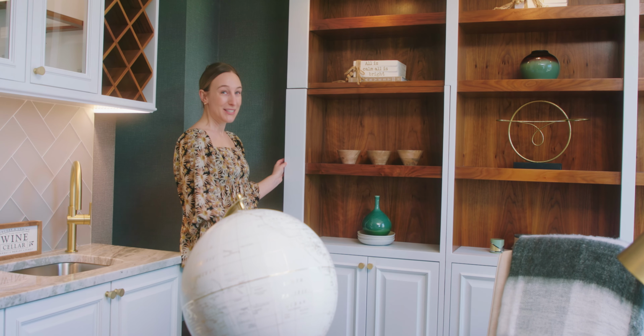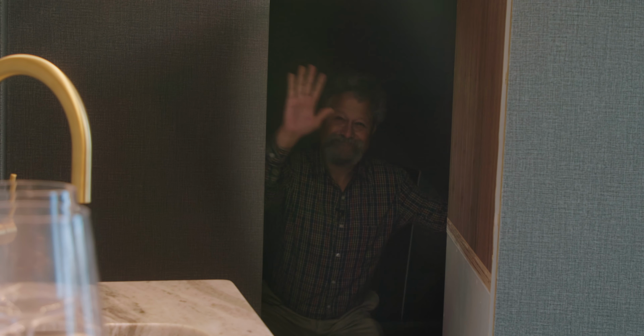And we have our very cool secret door built into the cabinets. So creepy. Thank you so much for talking to us.